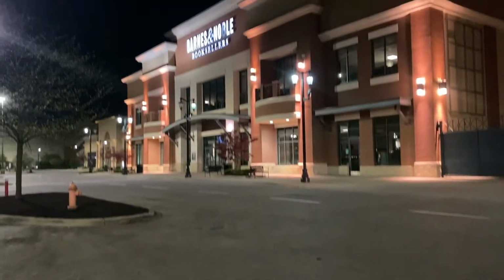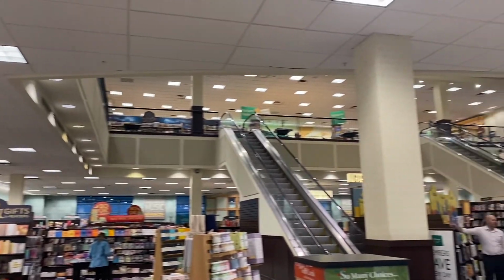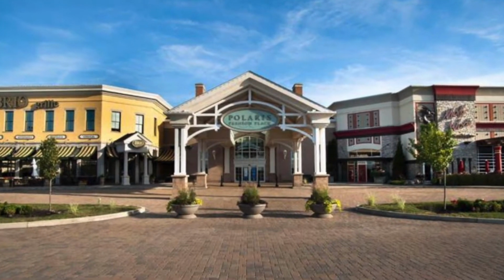While you're waiting for your reservation at Cheesecake Factory, you can go to neighboring companies such as Barnes & Noble and Polaris Fashion Place.